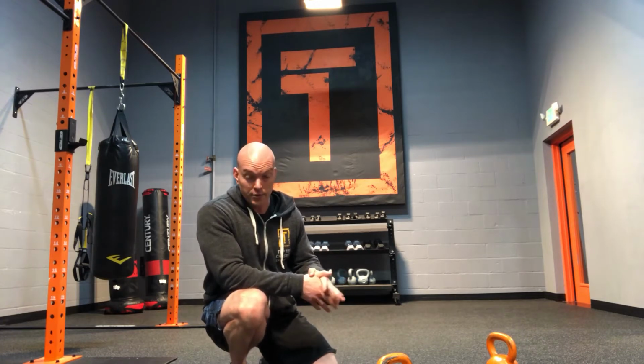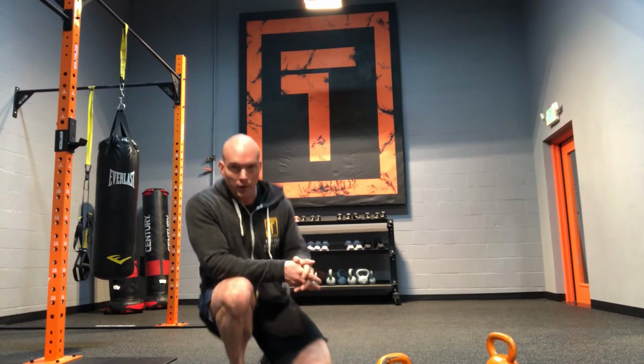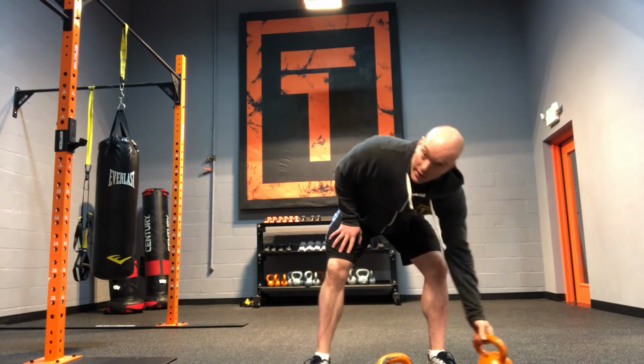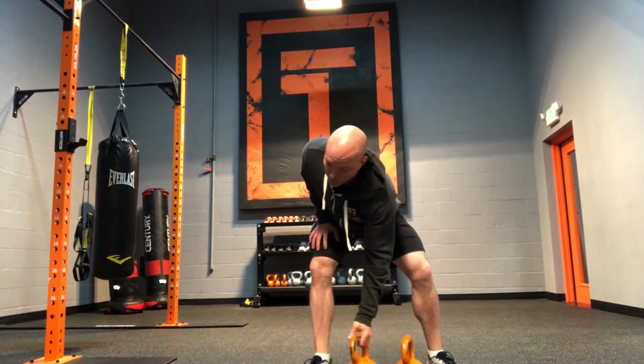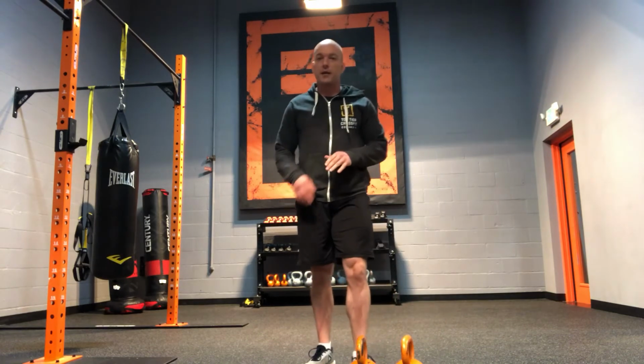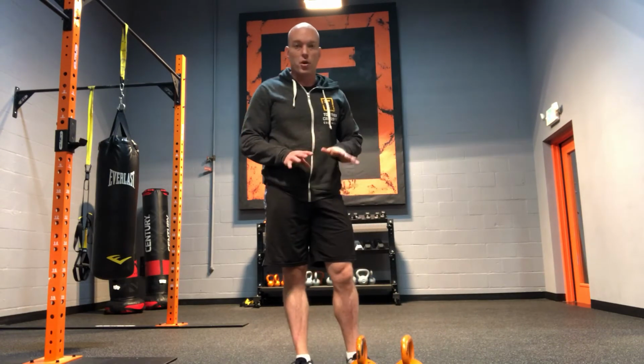Being that I love kettlebells so much, I've been spending almost two decades with them. One of the things that really bothers me that I see in the gym is when people rack a kettlebell, they're using a position similar to a barbell. A kettlebell rack is nothing like a barbell rack.